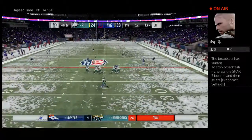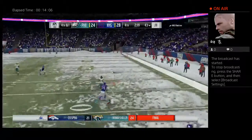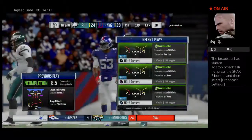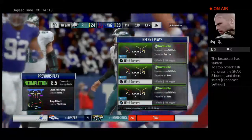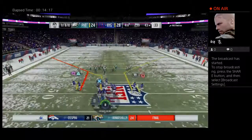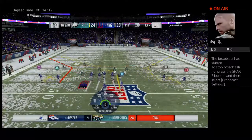Now Wentz, gotta have this one. And no, it's incomplete. The Eagles unable to convert there on 4th. And the Giants are going to take over in great field position. The Giants offense now gets ready to head back onto the field.